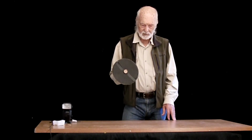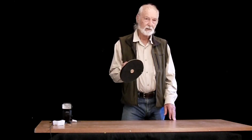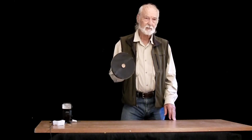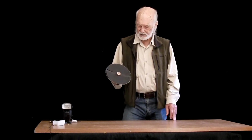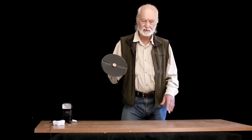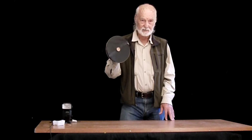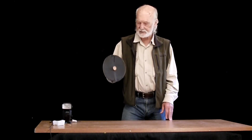Making one of these is very well within the skill level of just about any student. The first time that I made one of these was when a middle school student asked me for some guidance on stroboscopes, and I suggested something like this, and she won a science fair prize with it.